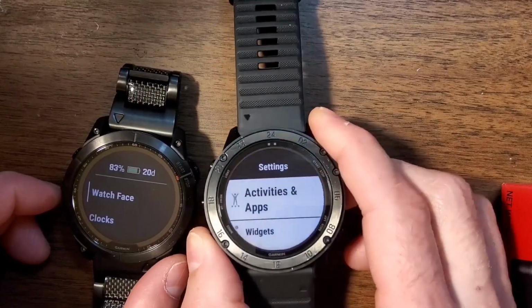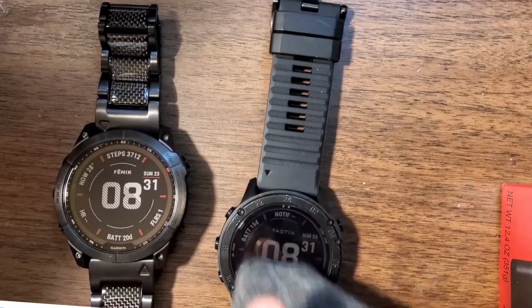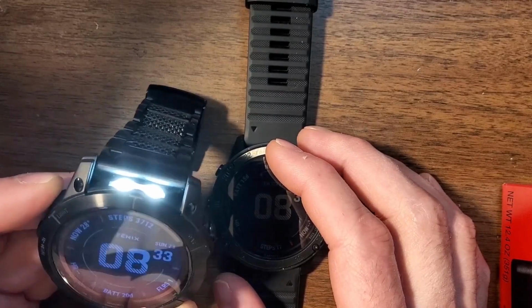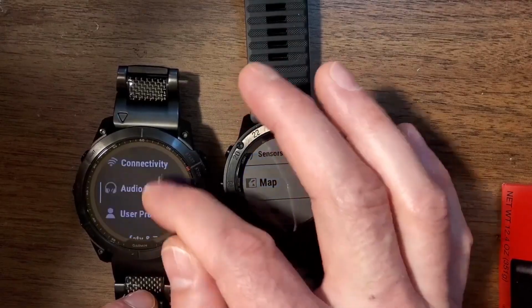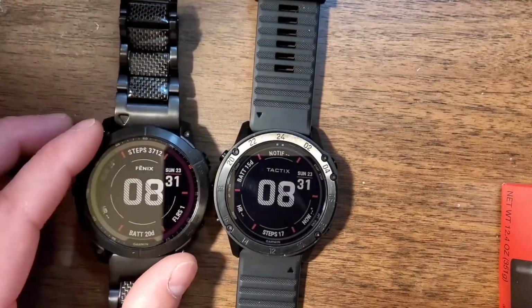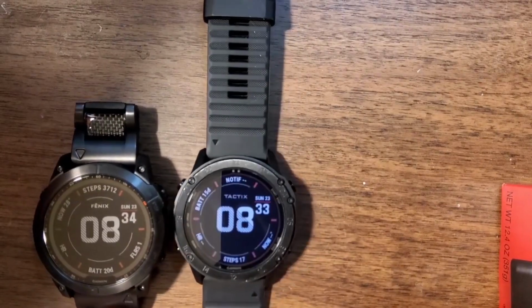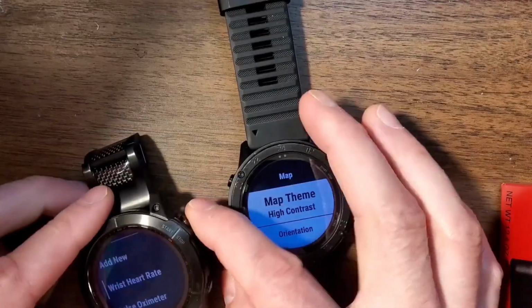Garmin Tactics Delta Solar Watch. The Garmin Tactics Delta Solar Watch is designed for those who need both ruggedness and precision in a survival situation. It's equipped with solar charging, so you don't have to worry about running out of battery when you're in the wild. With its built-in GPS and topographic maps, you can track your location and navigate through unfamiliar terrain.